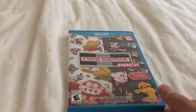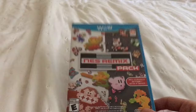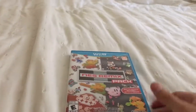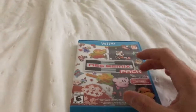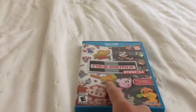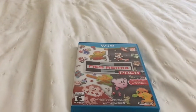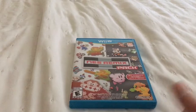NES Remix Pack. This is fun bursts of micro games from 2 full-on eShop titles, where what they do is have micro stages, but they're all a twist. Like for example, you play Donkey Kong as Link because Link cannot jump from Legend of Zelda 1. That's kind of cool. Or you're playing some Super Mario Brothers levels with Samus.